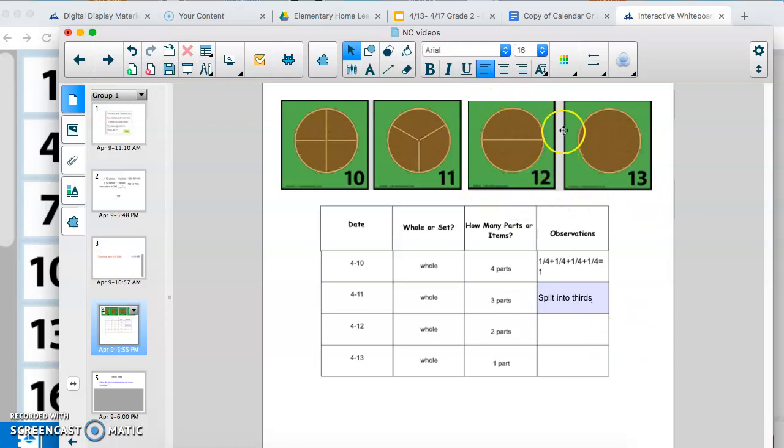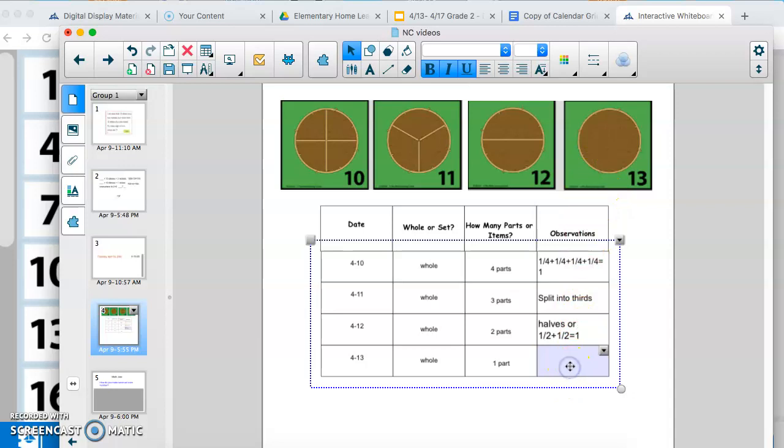Then we have card 12, which I'm looking has 2 parts. What could we say for an observation for card 12? 2 parts. Well, we could say that that card is split into halves, or 1/2 plus 1/2 equals a whole. And then finally, card 13, I see that it's not divided into any parts. So we could say this was 1 whole, or not divided into parts.